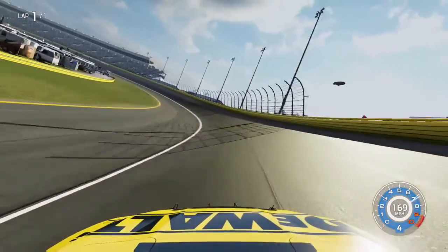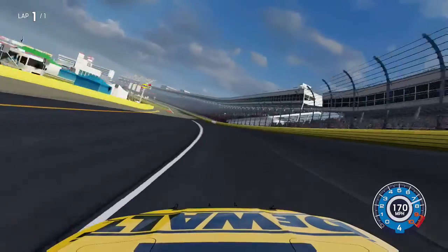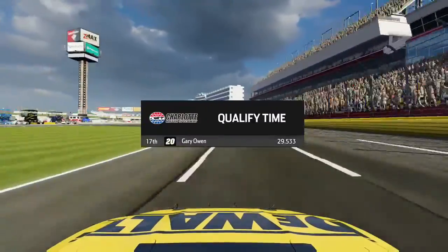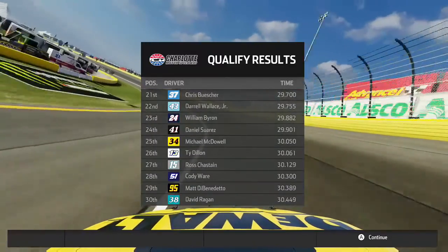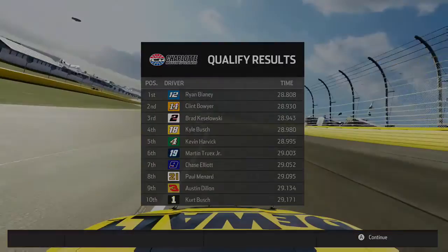But as we came to qualifying, coming through turns 3 and 4, we got onto the apron just about there. It wasn't the best lap, and it's going to show as we come through the tri-oval. It's not going to be the best lap in the world at a 29.533, and we will start from the 17th position for the Coca-Cola 600. So we've got some work to do to get towards the front, so let's see if we can go and do that here in Charlotte.